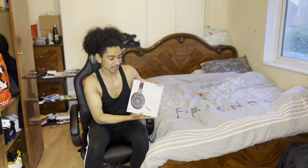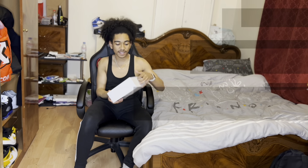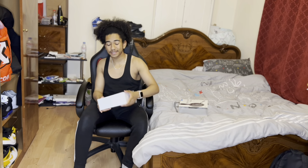But hey, here is the eMeet Bluetooth headset. Alright, so let's slide this thing out.